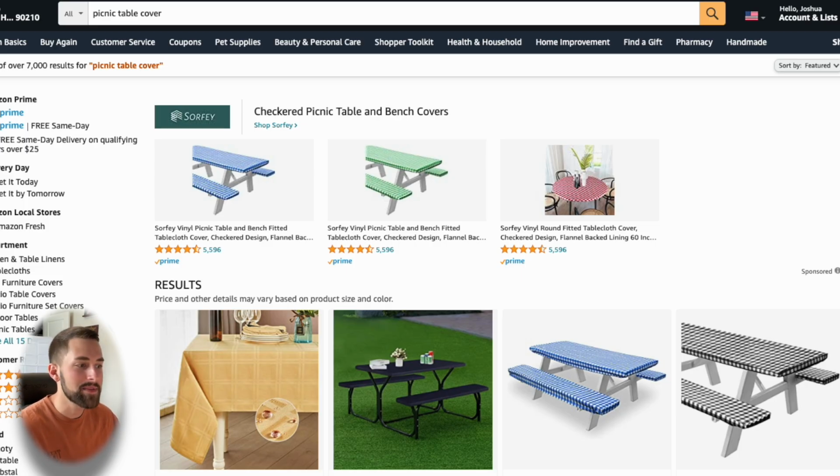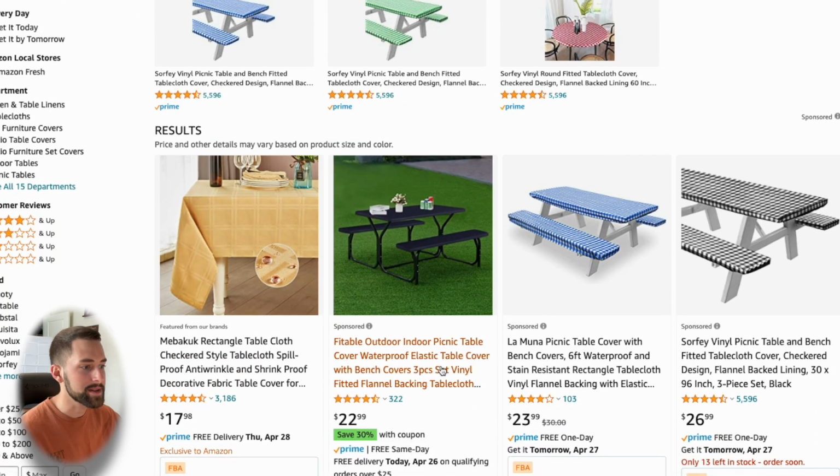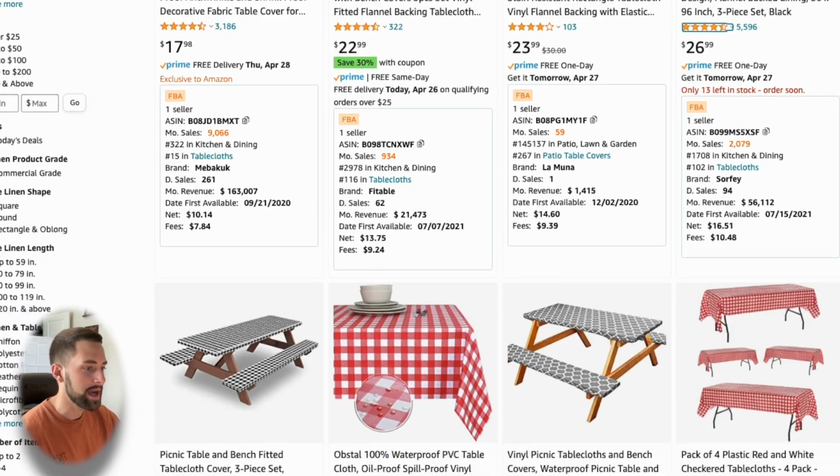The next thing that I'm going to do is to head over to the Amazon page to type in this niche and to figure out, are these sellers selling just a single set, or are they selling multiple sets? So I'll scroll down just to get a general idea. I can quickly see here they're selling a 3-piece set at about $23, which is the average price. This one doesn't say. This one also says 3-piece set, black, $26.99. So a little bit higher.